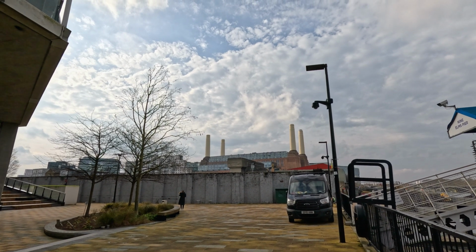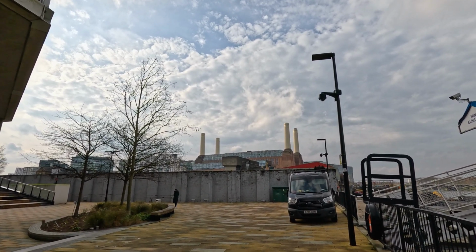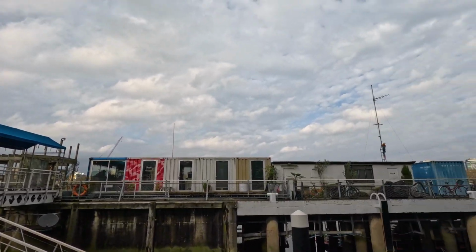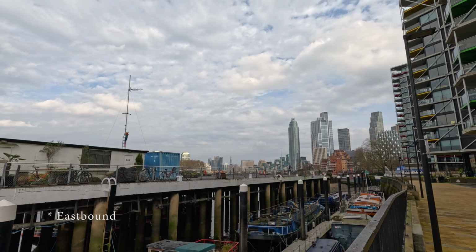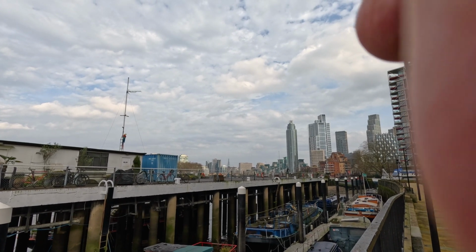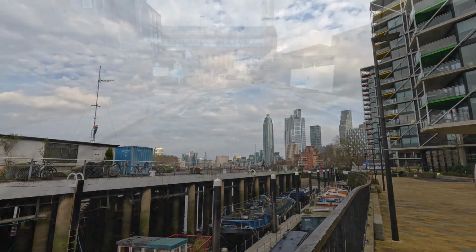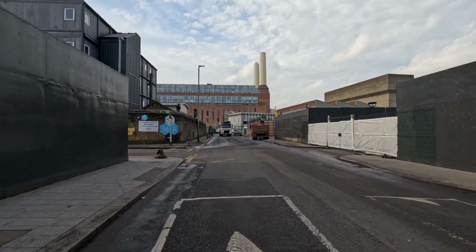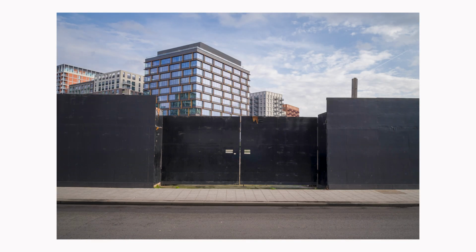So yeah, Battersea Power Station, it still looks pretty close. It's still a 15-minute walk away. One last quick glimpse westbound. Just see the Shard. Where is it? Hard to make out in here. Just in there. There's still very much the back of beyond down here though. Construction everywhere and lots of bits closed off. Nice and gritty.